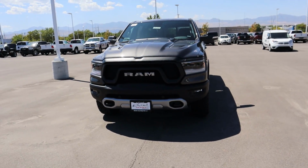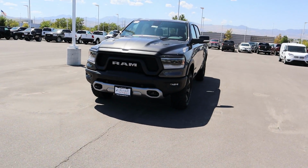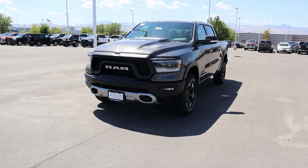Hey everyone, it's Ben Hardy here, and today we're going to be going over the 2020 Ram 1500 Rebel. This particular Rebel has the Rebel 12 package and then also the new multi-function tailgate. But as always, we're going to do a quick walk around on the truck, then we're going to take it out to see how it drives.